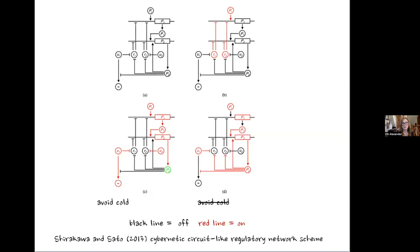Now, Shirakawa and Sato proposed this hypothetical cybernetic circuit-like regulatory network to explain this associative learning in slime mold. And I think it's really helpful to explore these kinds of hypothetical models because they give us a physical mechanism that we can use to imagine how associative learning works. Associative learning is semiosis. It's associating, it's allowing one thing to stand in for something else. So it's basically an activation-inhibition pathway, like the kind of biological switch that Alan Turing wrote about in one of his last papers called Morphogenesis.